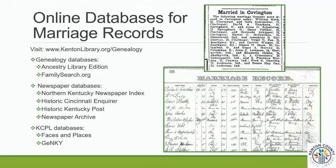And if you aren't sure exactly when your ancestor married and you're just looking to see if they got married here, a good place to look are newspaper databases, because you can do keyword searches. So you can search by name, and they often have records in the newspaper for when people are granted marriage licenses in the county. So for instance, this marriage license newspaper article says married in Covington, and it gives you a list of the names of people who applied for licenses and where they were from and their age. So that can help you definitely narrow down when someone got married.